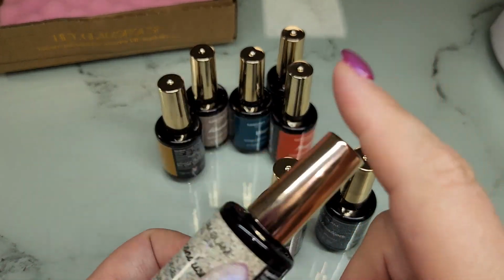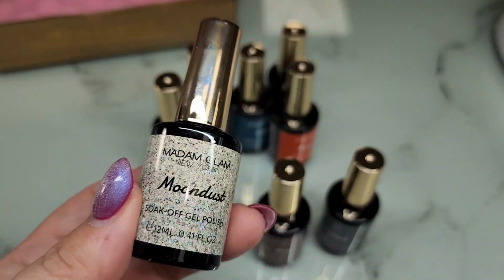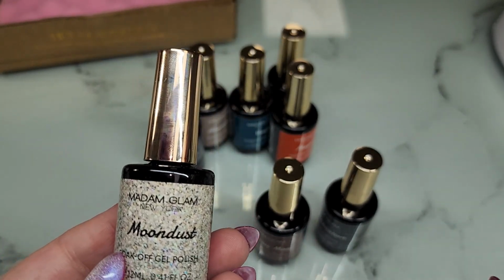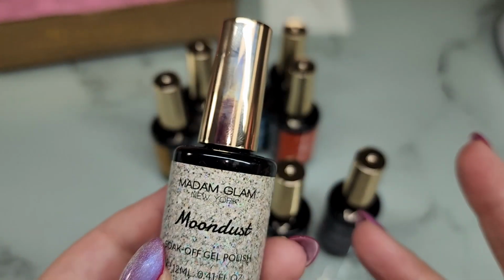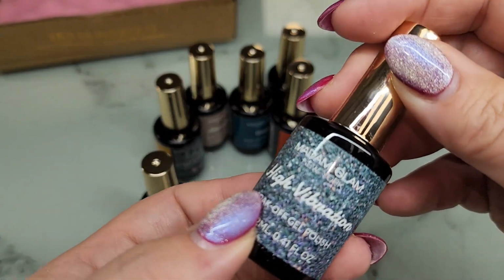Not sure if it's still available on the site or not, but as soon as I saw this, I thought of that one immediately. So I grabbed it off my shelf to check it and see how close they were. I'm going to tell you right now, this one, I don't know how, but it's so much more sparkly than Stardust. So we have High Vibration.